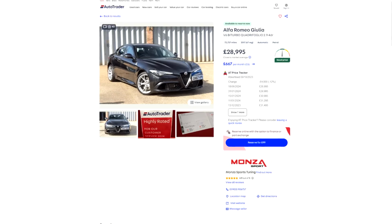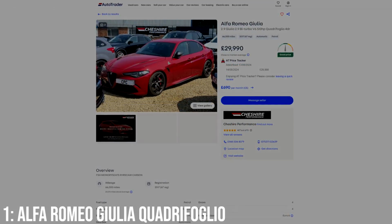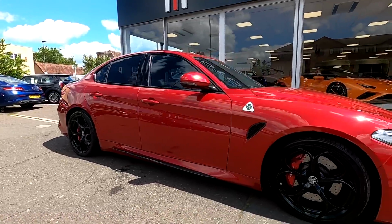£29,000 the minimum you'll find these listed for, and 1k more than that will get you a 2017 model with around 65,000 miles on the clock. Broadly, reliability has actually been very good on them, with sensor issues and the likes being the most common I could find. And so there we have it, 5 super saloons for under 30k.